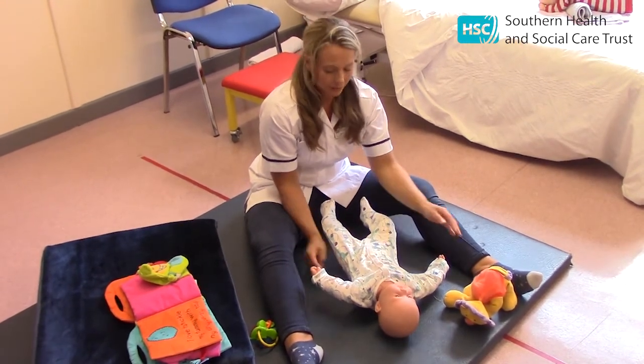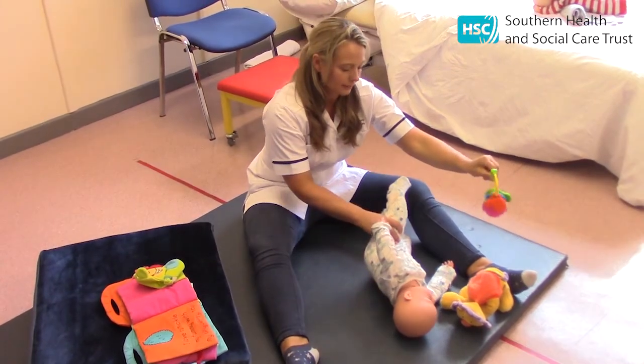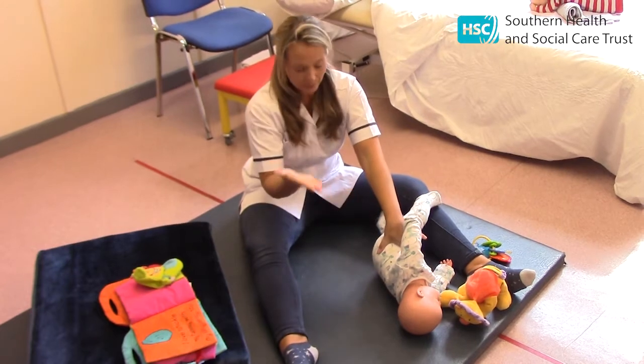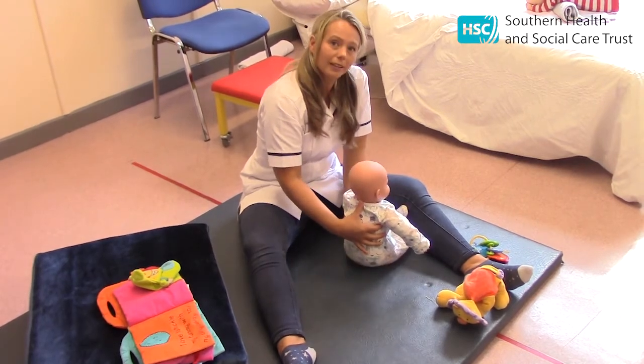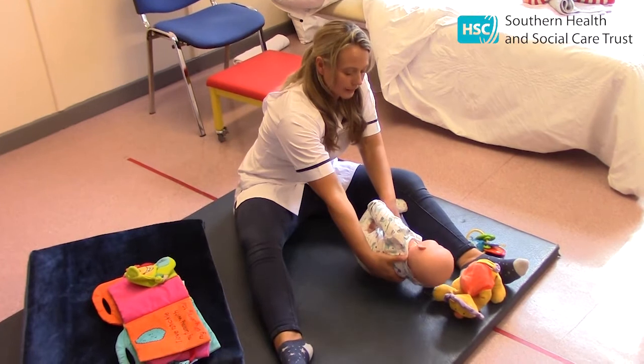and it's really important to practice it over both sides. So again, encouraging your baby into side lying. Once they're on the other side, this hand on top of their hips, this hand between their arm and their chest, and a downward pressure at the hip and bringing them up into sitting. Letting them weight bear through the arm as they come back down.